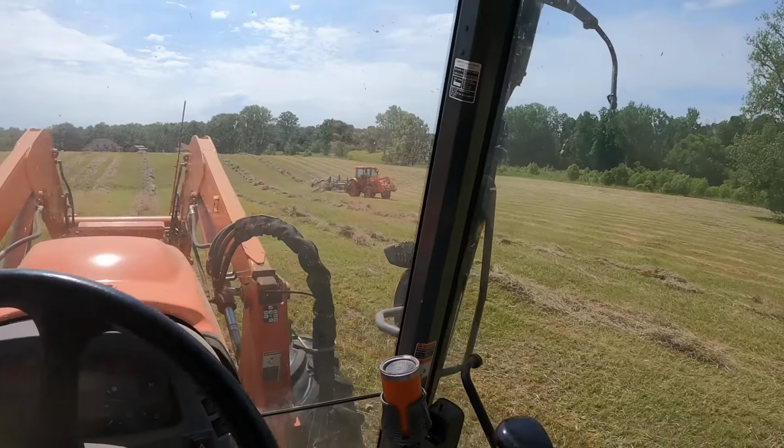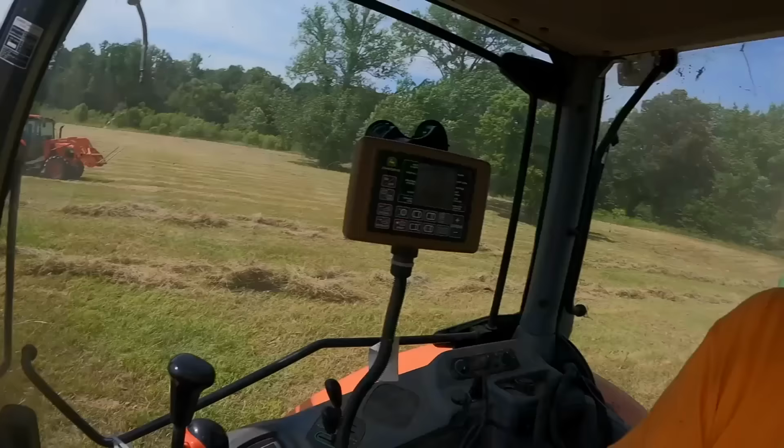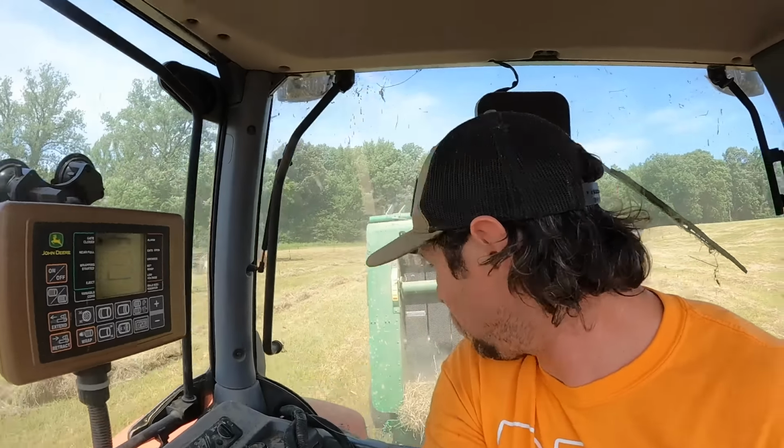All right, and I got my man Baler lined out on the rake. So he's a pretty sharp kid. My buddy Lee, his dad, has the exact same model tractor, so he's familiar with all the controls. Just got to figure the rake out. Looks like he's doing just fine.